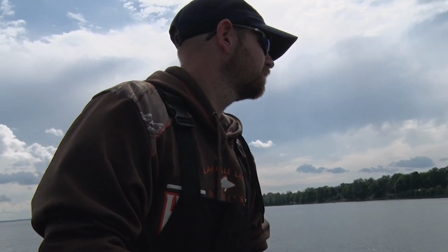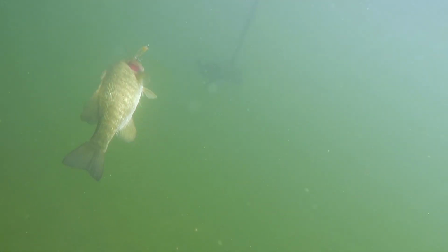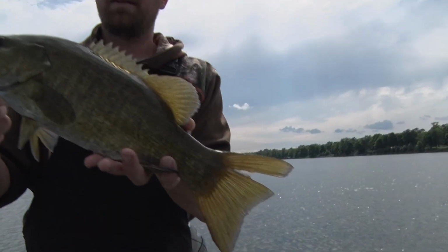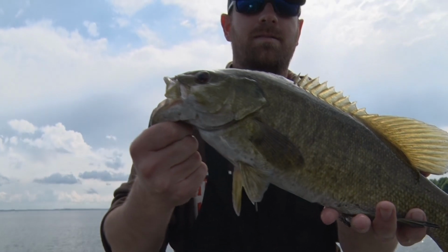Nice. Fish on, Tone. Way to go, Justin. Oh, it's another tanker. Oh, nice. Man, we are just cracking them here. First spot we came to, we haven't moved yet. Oh, that's another nice one. Nice work, buddy. I love it when they crack those baits. They just smack them. Unbelievable.